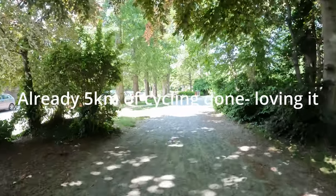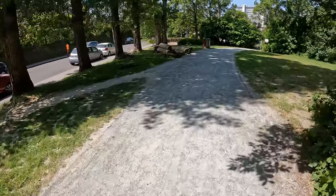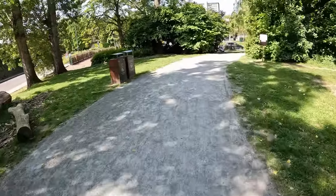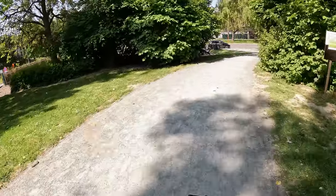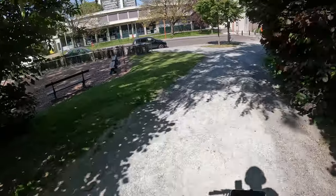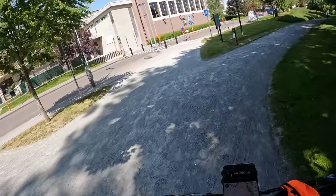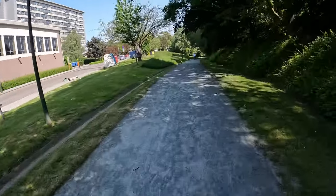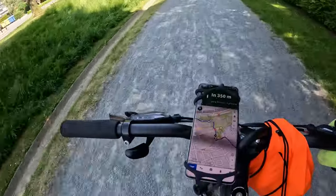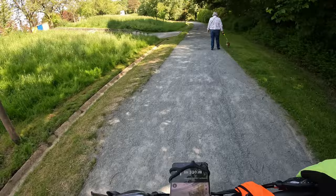Update, I've been cycling about 5 kilometers in 20 minutes. Obviously, I'm still in the concrete jungle of Brussels, so you've got to go very slow to blend with the traffic. But looks like now it's a beautiful countryside path right here. Komoot has been amazing. It's really helped me out nicely to find my path.